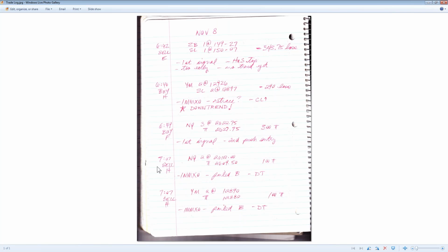For instance, this sell signal here at 707 on the NASDAQ, it was a signal on the hawk. I sold 2 contracts at 26.12. I took profit at 26.09 half, $100 profit. It was a first micro-macro cross after a failed buy attempt. So the market was in a downtrend. They tried to rally the market up.